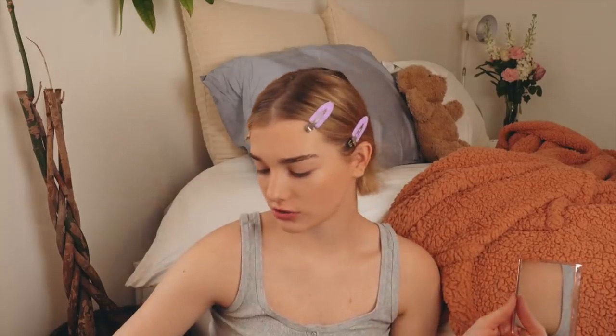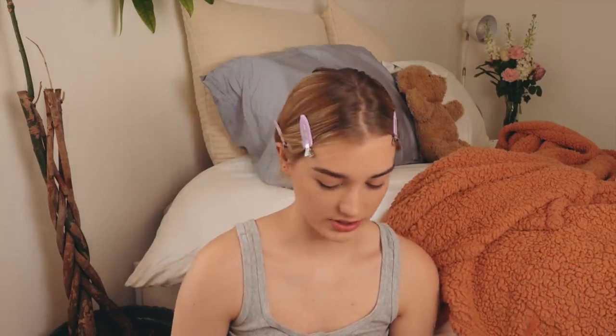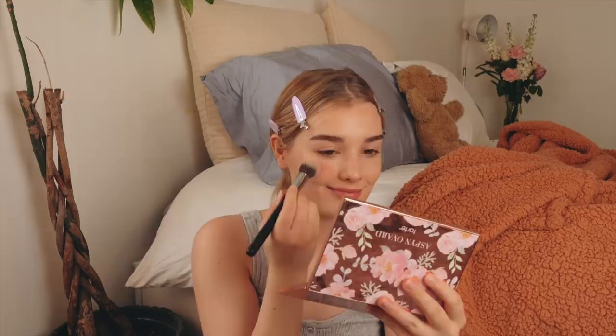I'm gonna use a powder blush, which I almost never do because I don't know. I like the blush that I do have. I don't have that many blushes. I'm just using the one from my sister's palette, which is kind of dark, but I don't know. Since I don't usually wear it, it will be something that's a little bit different. Okay, I'm gonna attempt to contour my nose.